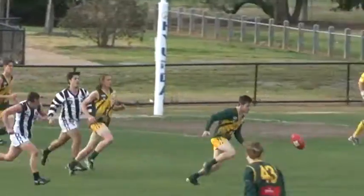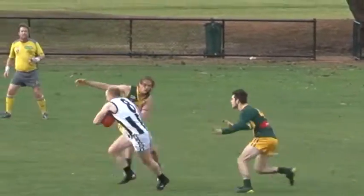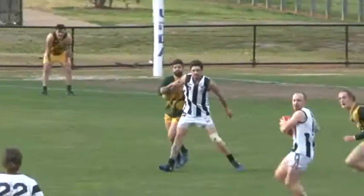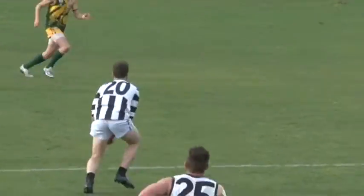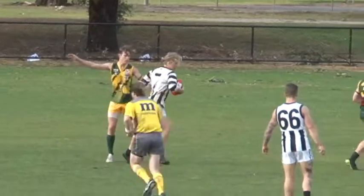Picked up by Carlton again, or Fletcher, I get them mixed up. Over it comes now. Comes back out to Chandler it is. Chandler, he doesn't know what to do with it. He goes for a run. He has a bounce. Now he handballs back to Swenison. Swenison finds Toby Ryan, I think.